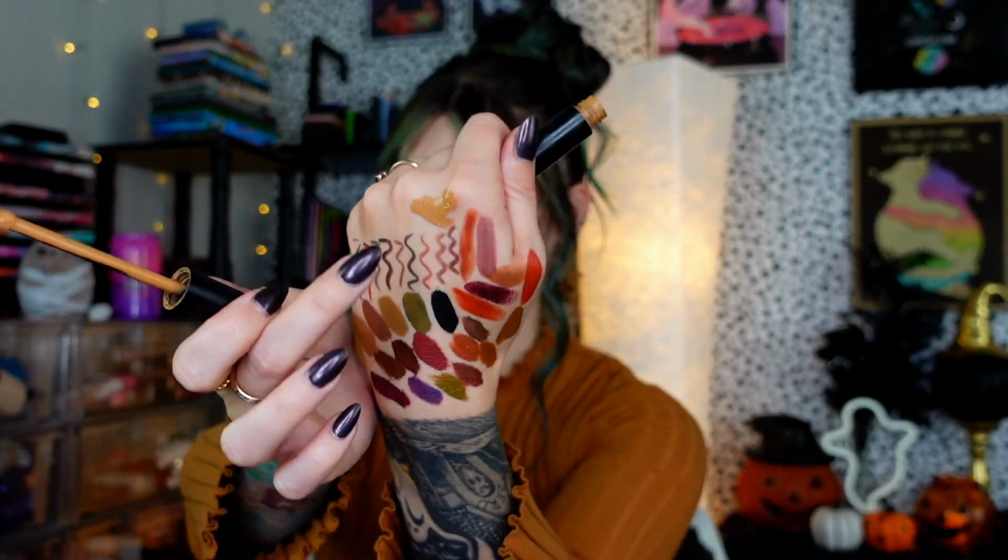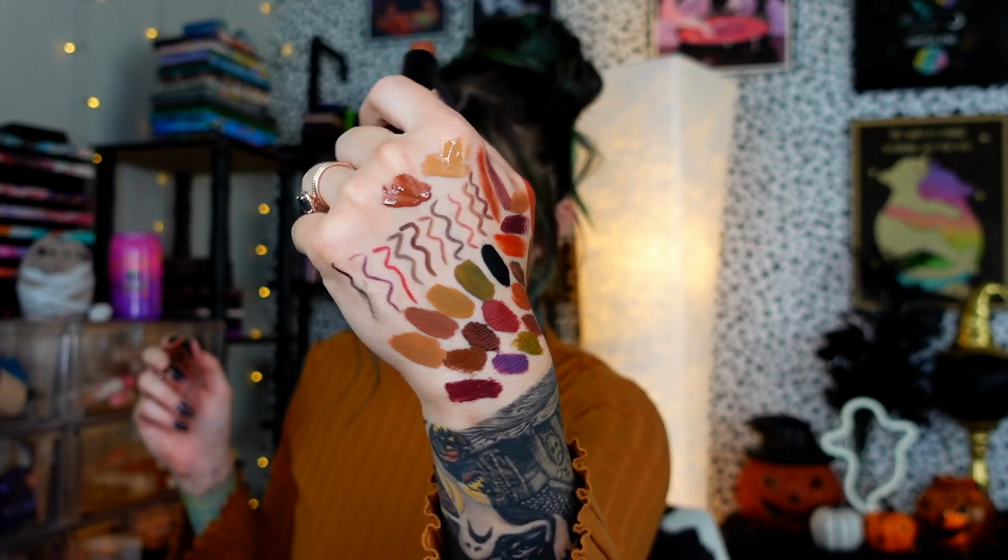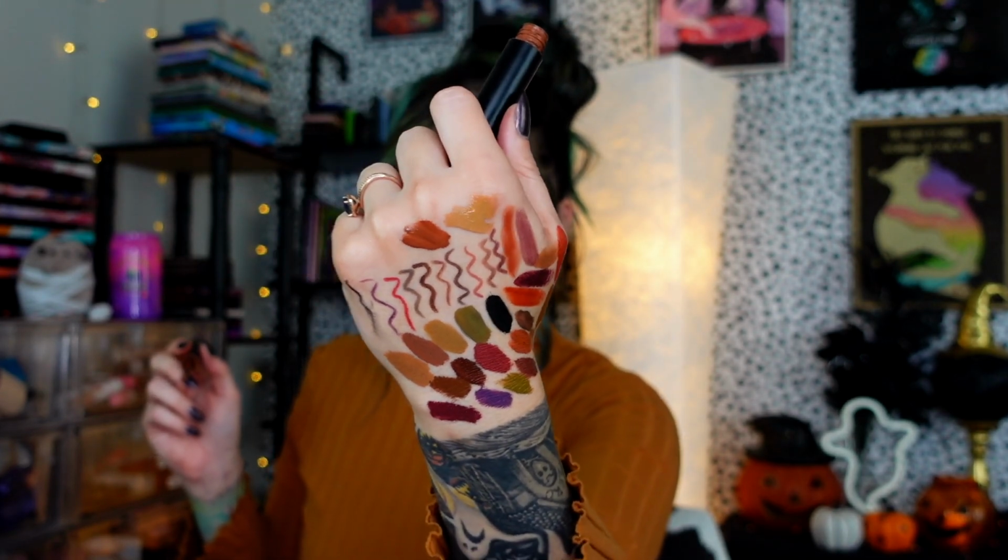This one's the lightest of my mustards though. This one I will always pretty much pair a dark lip liner with because as far as a mustard goes, it's more on the pale side, so I love pairing this one with a dark lip liner. Ginger is one of my favorites. Such a good warm orangey brown. Oh, it's so pretty. Just delicious.